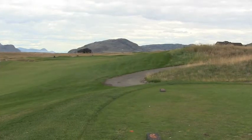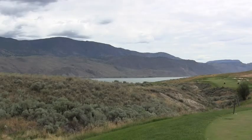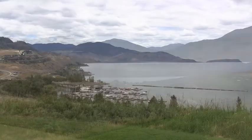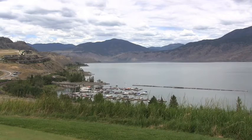Welcome to the Tobiano Golf Course. Set on a desert plateau 20 minutes west of Kamloops on the Trans-Canada Highway, Tobiano has been quietly working its way onto every serious golfer's must-play list since opening in 2007.